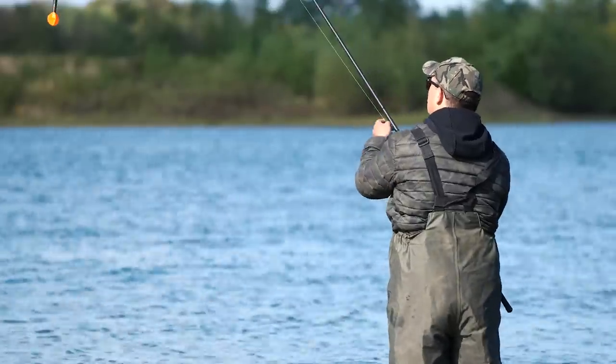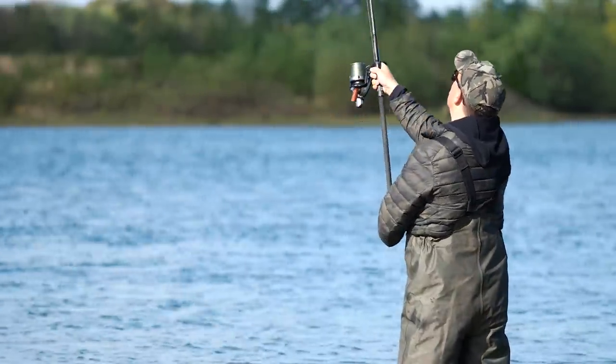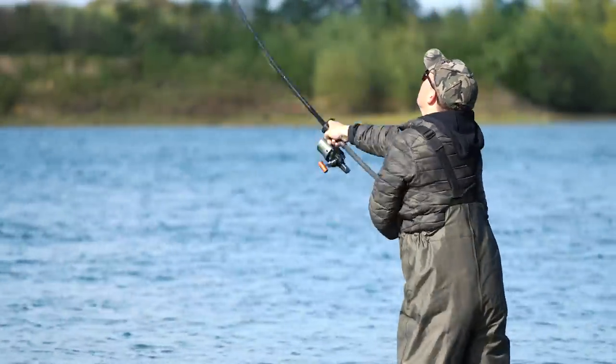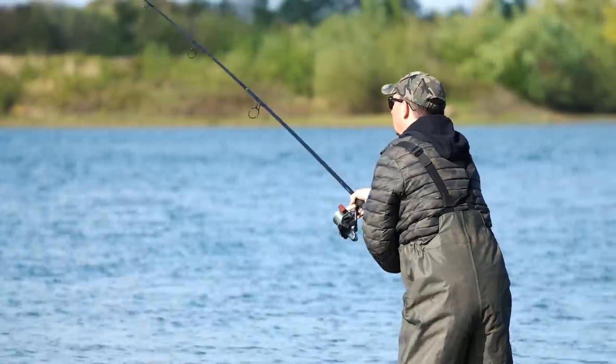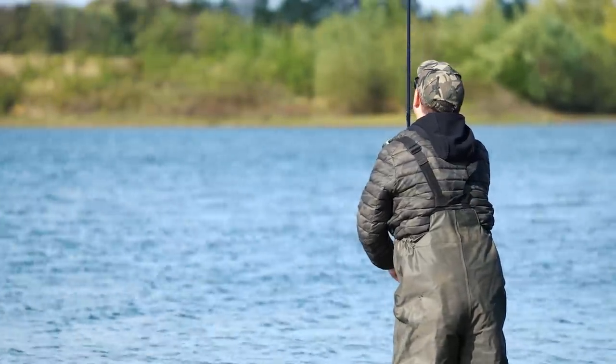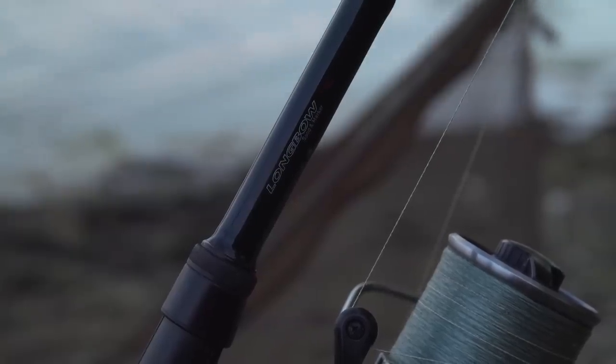And being able to cast the marker a long way is absolutely key. I see a lot of people with marker float setups, the rod's too soft, the reel's not very good, the marker braid's too thick, so it won't cast a long way, and it limits you so much. So my setup is really balanced, and it means I can cast a Drop Zone marker float 130, 140 yards into the wind. So first of all, the rod, it's a Longbow DF X45 spod and marker.